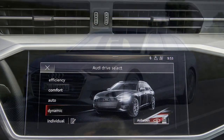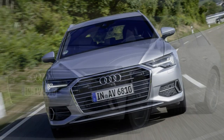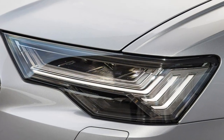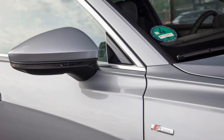Specifying air suspension could be tempting on higher-spec models, but don't choose this with larger wheels fitted. They counterbalance the benefits in ride quality, making the A6 Avant nice and floaty in some situations and crashy and fidgety in others. We'd save the additional cash and go for the regular suspension with adaptive damper control instead.